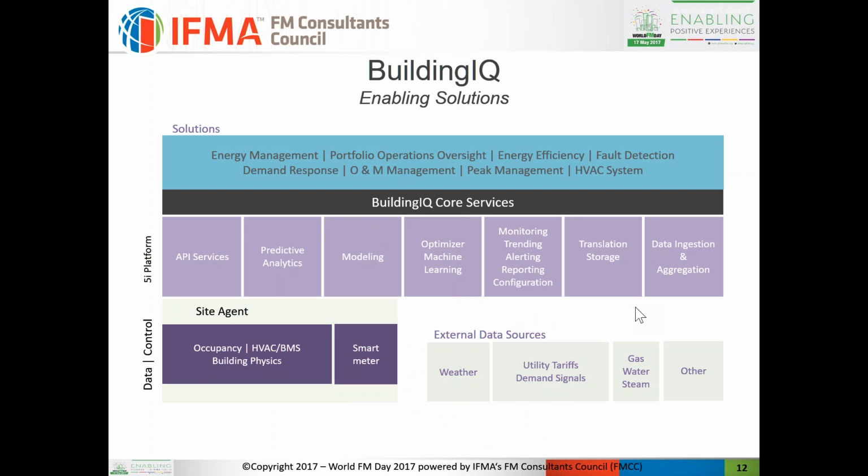So from our perspective, it really comes out like this. We've got a bunch of external data sources like weather, tariffs, gas, water, steam, other types of things. They're fed into our system. On site, we're pulling data out of the BMS. So we get that physical model, we get the control potential of the building itself, we get smart meter data, put it up in the cloud, do our analytics, do our modeling, optimization, trending, etc. All that's done in the cloud.